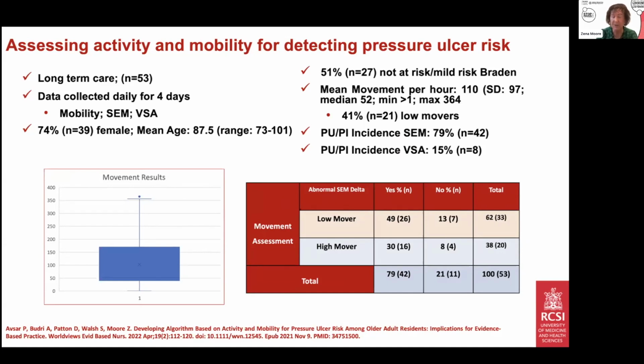Look at the movement, you can see here in the box plot, just the same as Iglesia showed us, so providing further evidence that in our older population, some are making absolutely no movements and some are making a huge amount of movements that are not necessarily protective. Because as with Iglesia's study, Pinar found the very same, that problems arose in those who are low movers and high movers, calling us to really reassess what it is that we're doing.